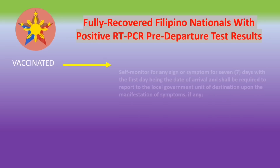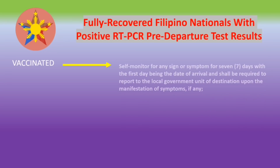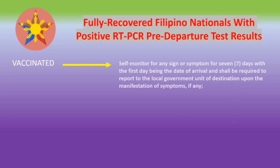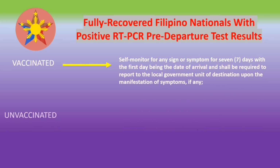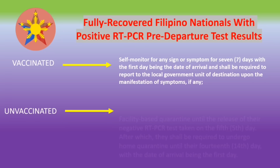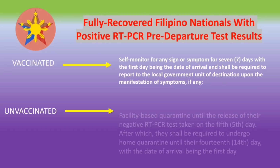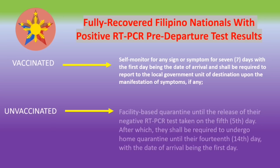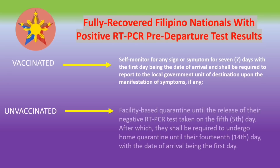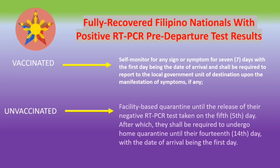All you have to do is self-monitor for any sign or symptom for 7 days, with the first day being the date of arrival, and you shall be required to report to the local government unit of destination upon the manifestation of symptoms, if any. For unvaccinated, you will be required to quarantine in a facility-based hotel until the release of a negative RT-PCR test taken on the 5th day, and you will be required to undergo home quarantine until the 14th day, with the date of arrival being the 1st.